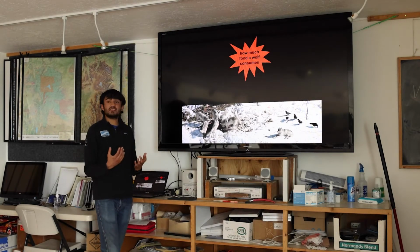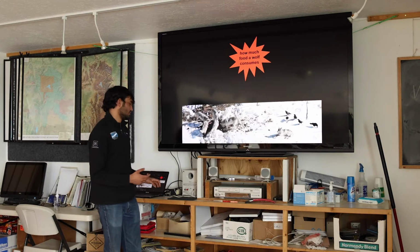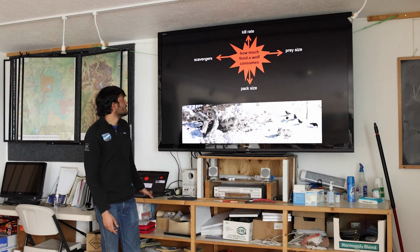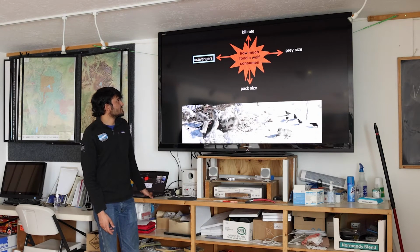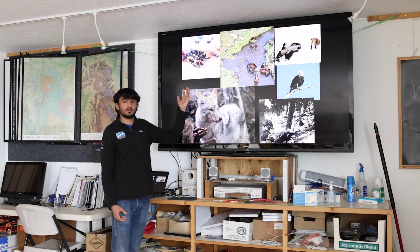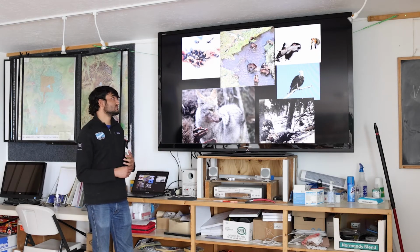So for wolves, feeding is a really important part of their lives. How much food a wolf consumes when they're on a carcass depends on several different factors. Scavengers are really important. Wolves provide food for several different species when they make a kill. Ravens are the biggest one. We've documented over 200 ravens on wolf-killed carcasses in Yellowstone.